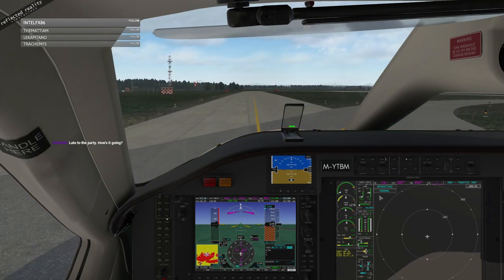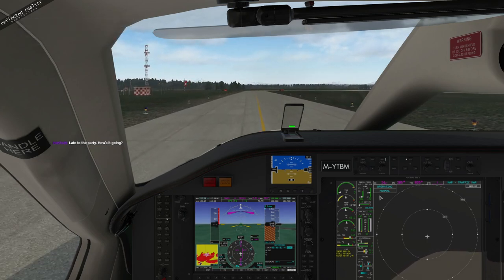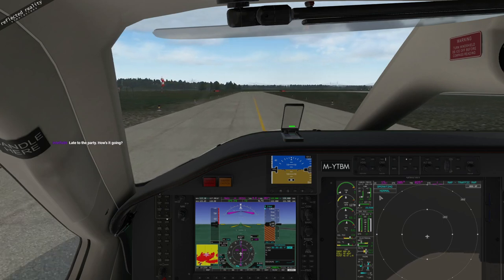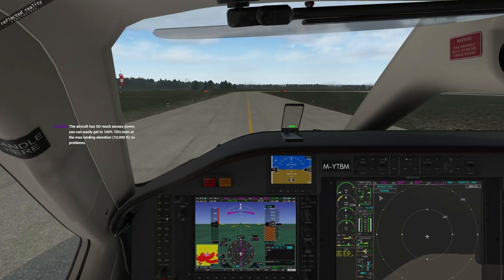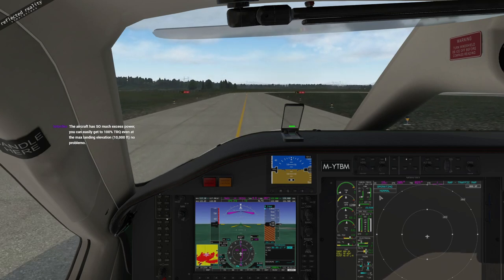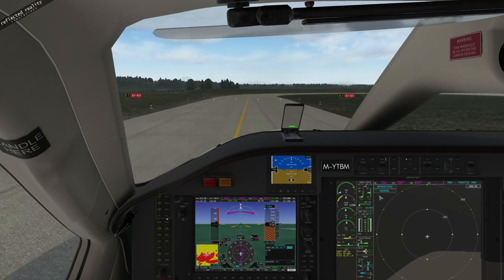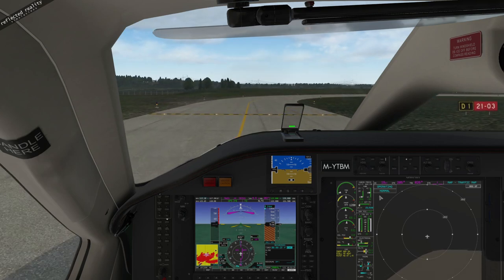Hey IntelFX, thanks very much for the follow. Good to see you there. It's going well, my friend. Did you manage to get your SR22 issue sorted out, Intel? Yeah, it's a beast, this thing. It really is. It is just the sort of aircraft I would want to fly in real life. It is so well sorted. It's unbelievable.